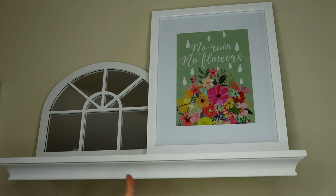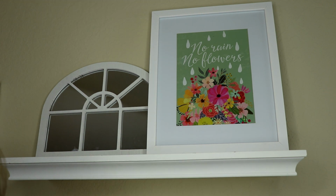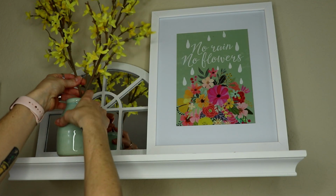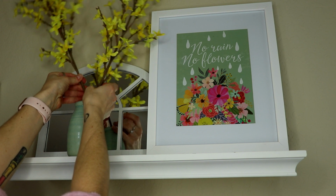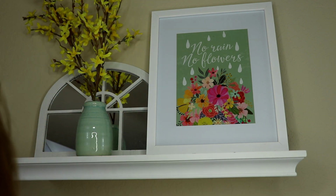Now, these shelves are just floating shelves. I believe I bought these at Target years ago. These you can find absolutely anywhere. And then I feel like right in front of that mirror, these yellow flowers with the green pot are going to look so cute. Oh, I love it. Okay, now let's move on to the second shelf, because I think that is definitely enough for the top shelf.